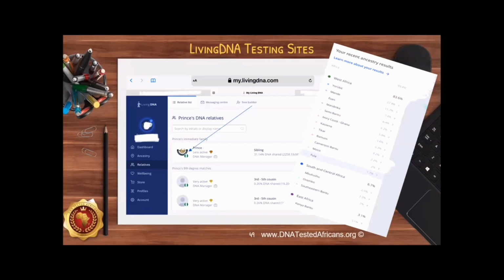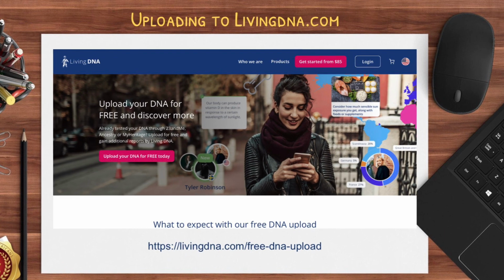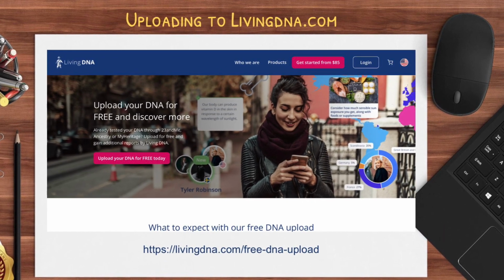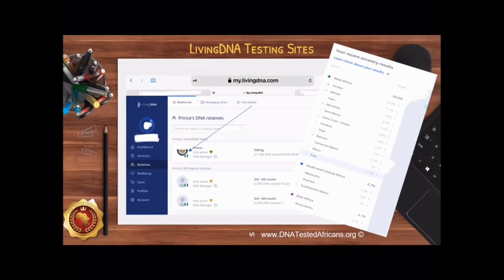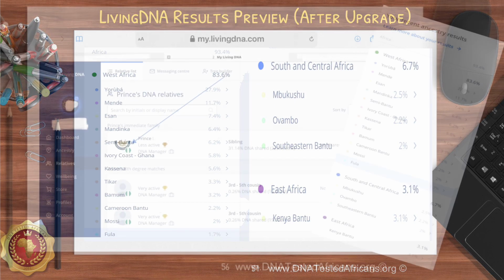Now, this is LivingDNA. You would go to your relatives list when you go into LivingDNA. You can upload your DNA raw data to these sites. You don't have to test with them. You test if you want to, it's up to you. With LivingDNA, you can upload your DNA raw data, and the relative search is free.